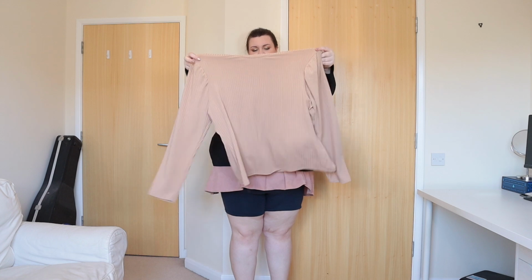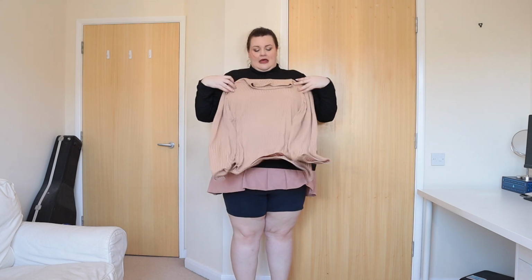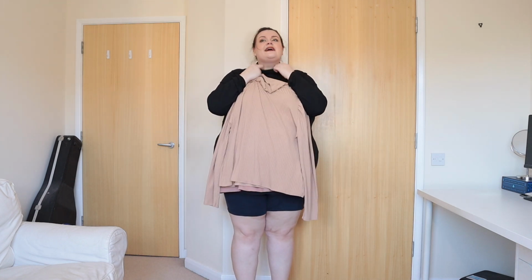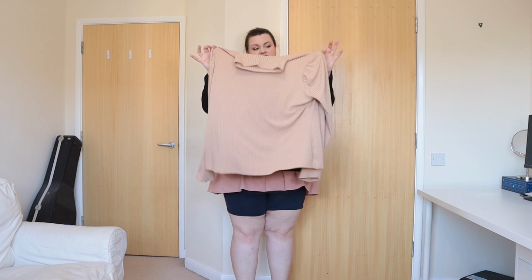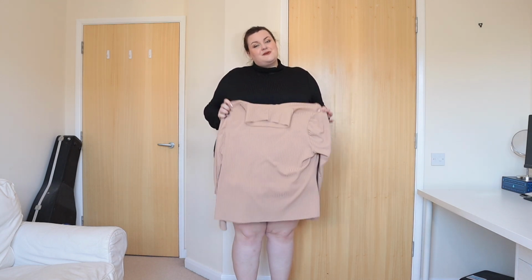So this is it in black. I love it in this shade. This is beautiful. They do have a little turtleneck, but they're quite loose, and they're not too big of a turtleneck. But yeah, I just thought that these were some really good staples to have, and they would go really well with my jumpsuits.